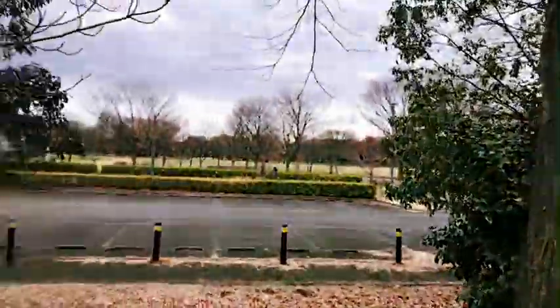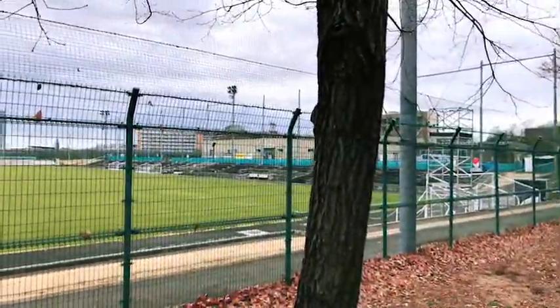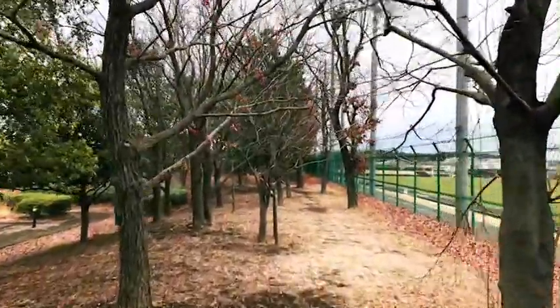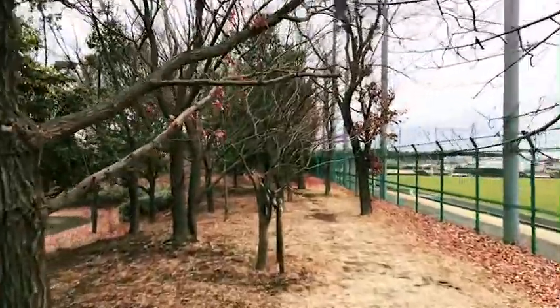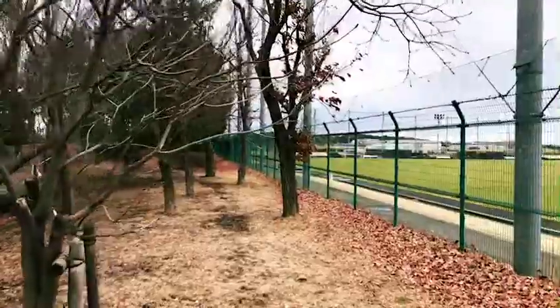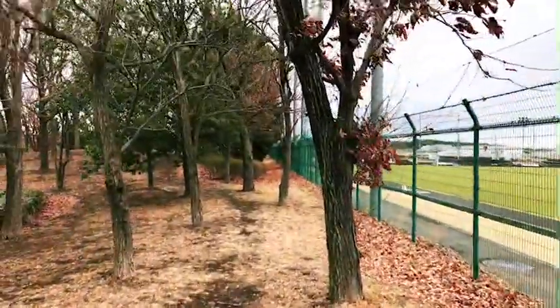Wow. Multiple fire trucks are coming. An ambulance, I think, somewhere. More hockey. Well, that's always fun.